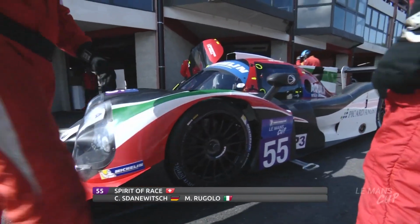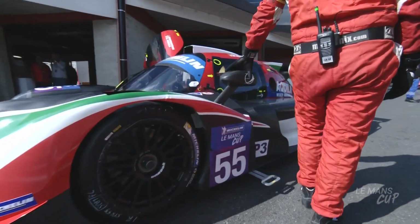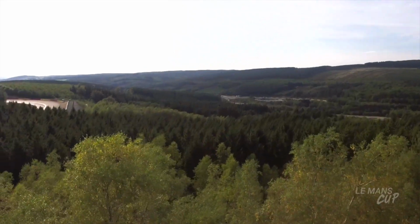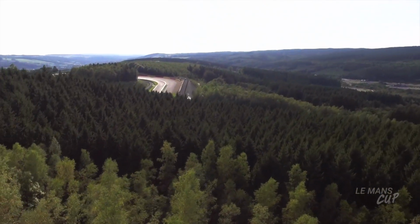We'll look ahead in a moment then to LMP3s, hoping to grab a word with Emanuele Busnelli or Fabio Babini before we move on. If not, that will be done after this next session, which will be another 15-minute affair.